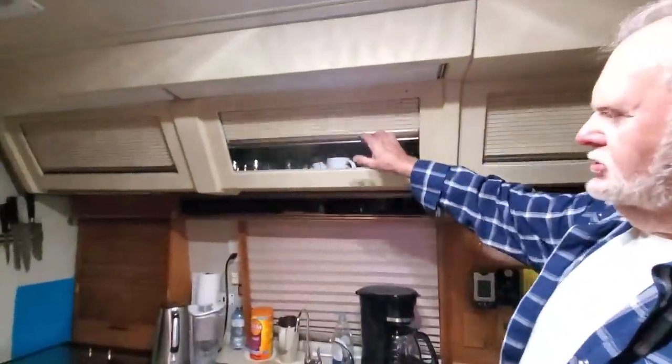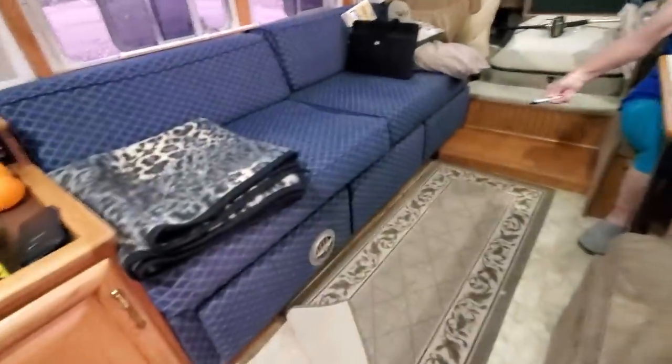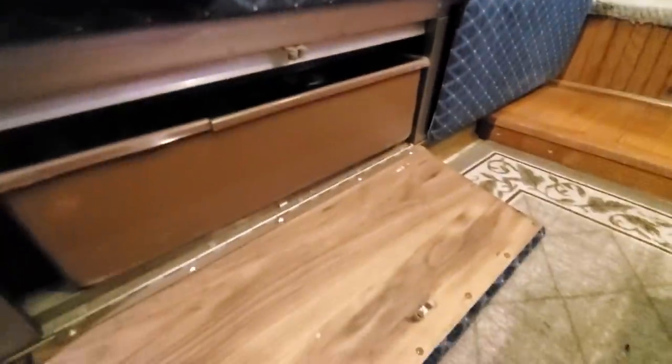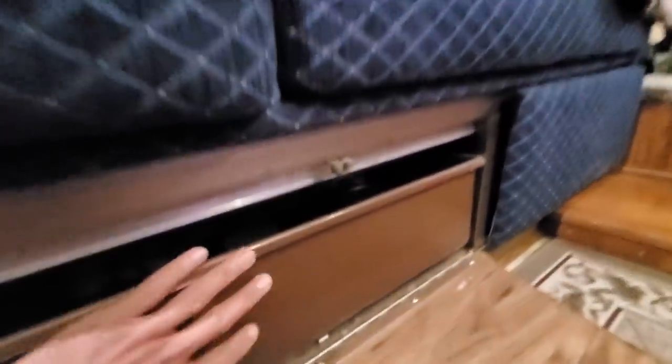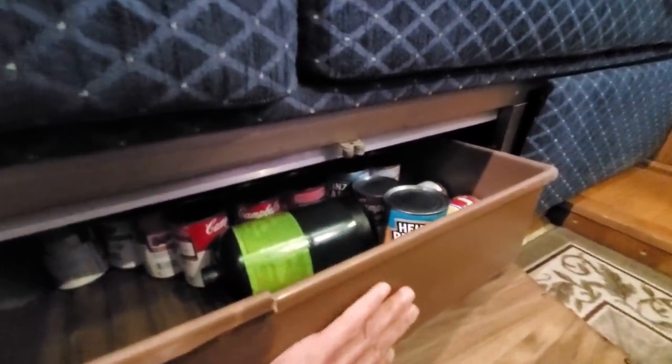So these are all covers here. Very nice. And it's clean underneath. Here too, that's storage. From the top, like this. And they have bins. Just pulls out.